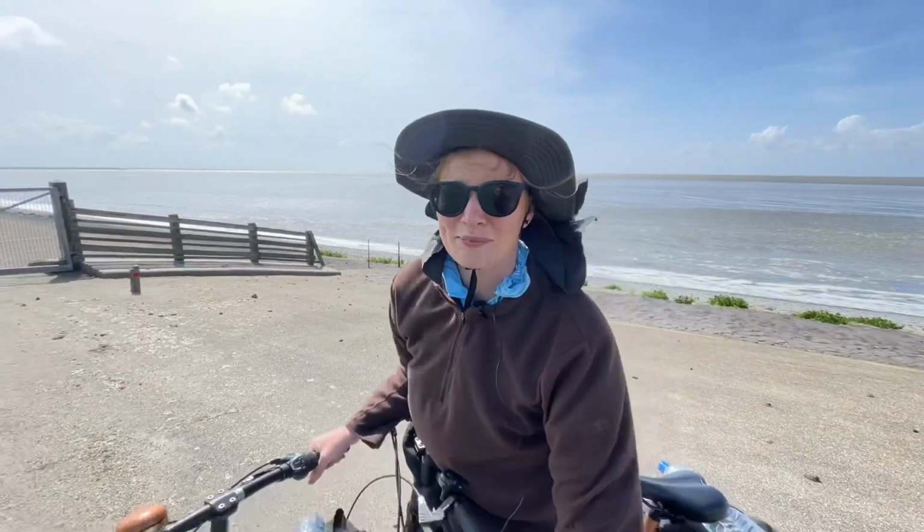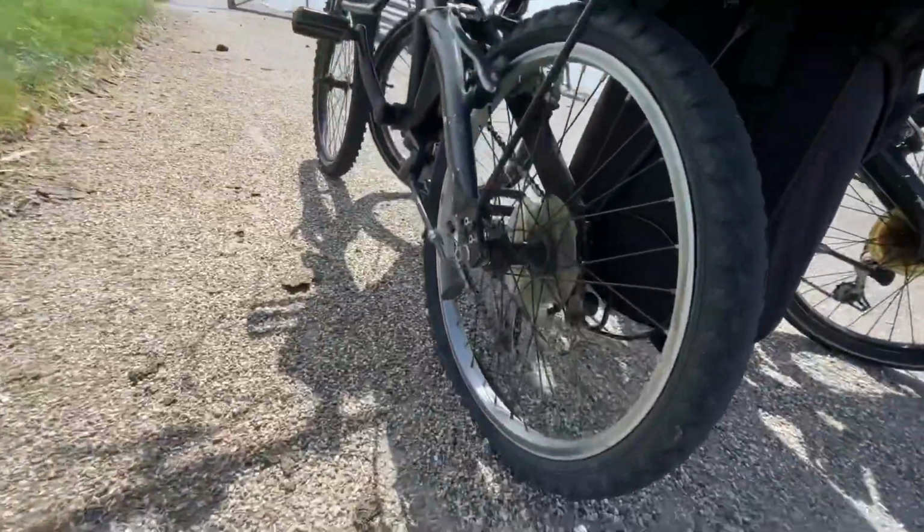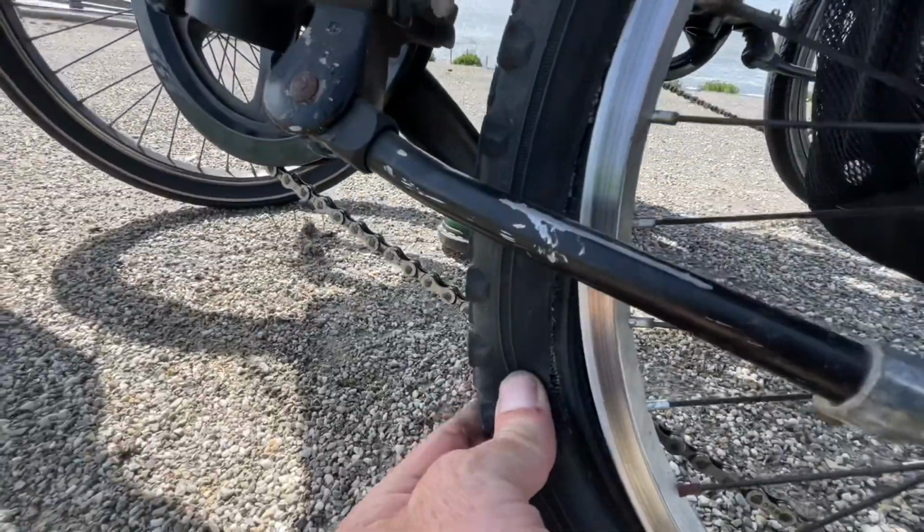We have a flat tire in the most inconvenient place. We're about 4 to 5 k's from Harlingen.